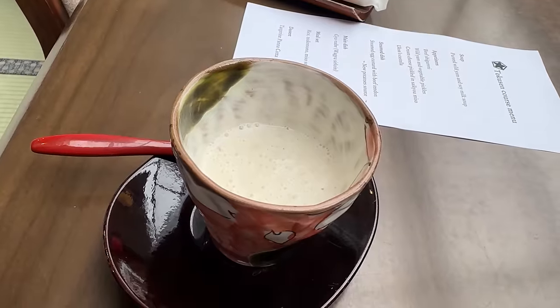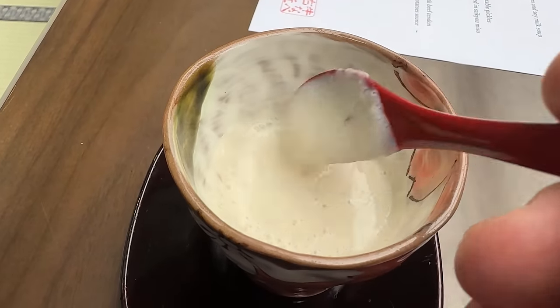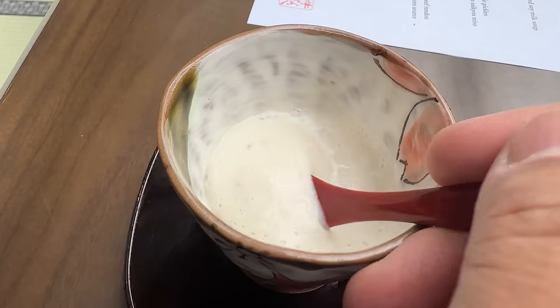To start off, pureed wild yam and soybean soup. Mmm, wow. If you like yam, this is the soup for you. It's so interesting. I mean, it's thick, it's very rich and creamy. It's got that sticky texture of the yam. At the same time, you taste the soybeans.